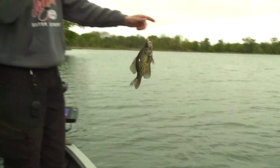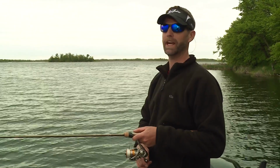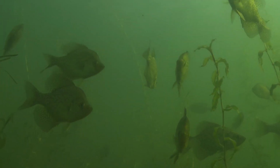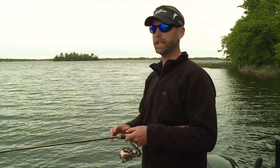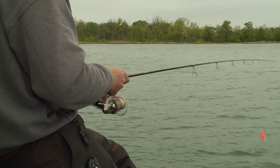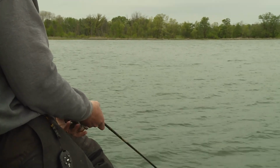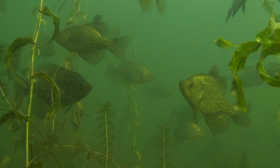So when you get on a pre-spawn bite like this, the concentrations of fish that you can end up landing is really phenomenal. We're catching fish just every cast right now, but once they start to spawn, there's only so many spots up there on the shoreline for them to be. So you can pick them off as you go, but when they're out here on the pre-spawn, man, they can get in big groups and really are easy to catch. Oh, this one feels a little better, Matthew.